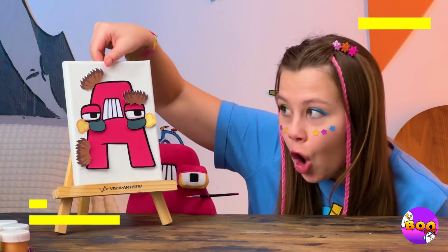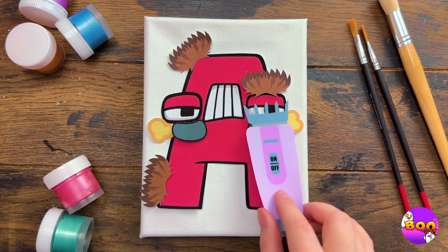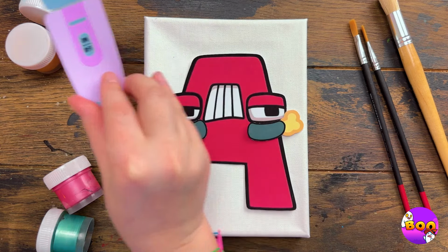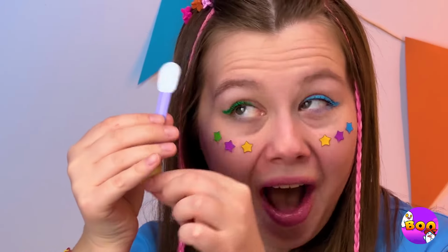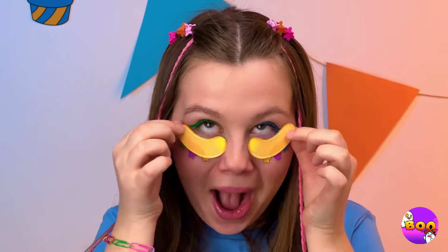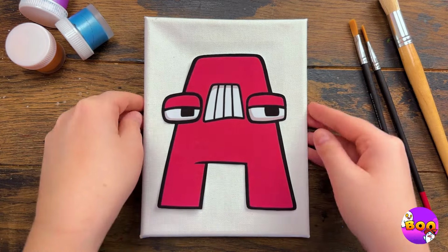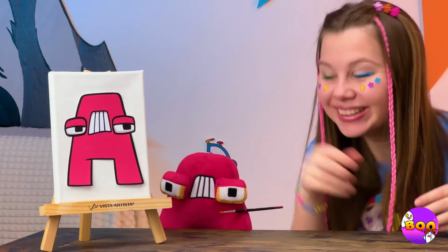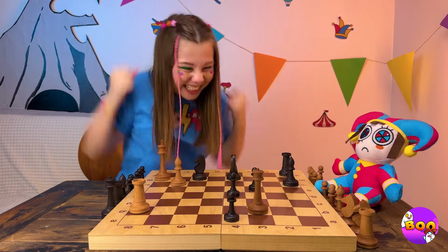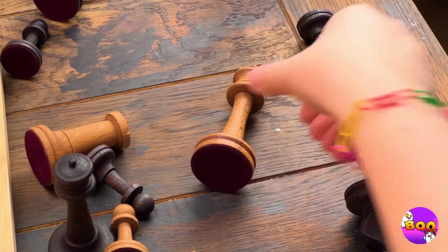Now let's check on A's portrait. Ooh, I think somebody needs a trim. Now let's clean that gunk out of your ears. And this should help those bags under your eyes. Wow! A is looking capital, if I say so myself. Checkmate, Pomni! Someone's a sore loser. But maybe we can cheer her up.